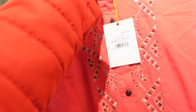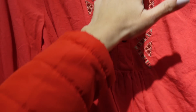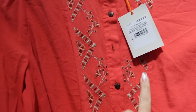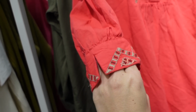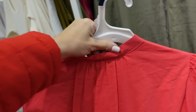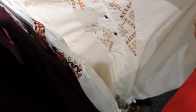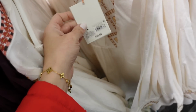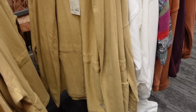Here's a new embroidered top from Knox Rose. So this one has that higher neckline, brown burnout style buttons embroidered through the front, little shoulder detail. Also has the embroidering through the sleeve. It's relaxed through the body. I think this was an online purchase. It'll be linked down below. It also comes in the white. I think we saw this before. These are $35.